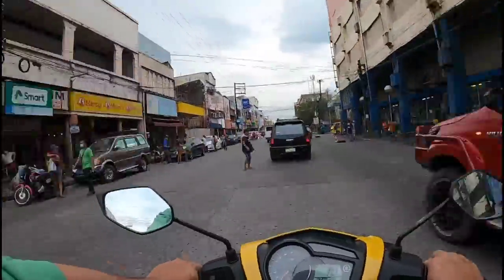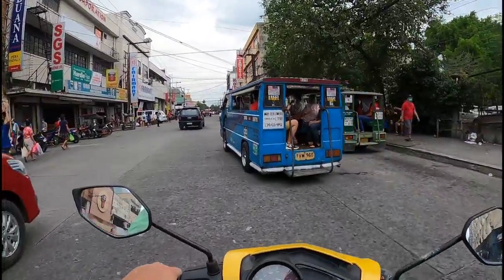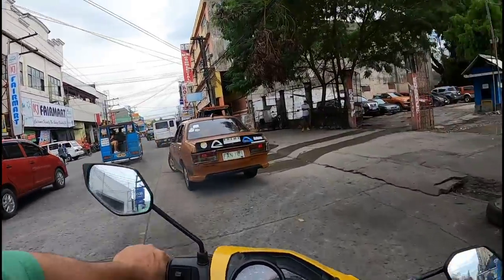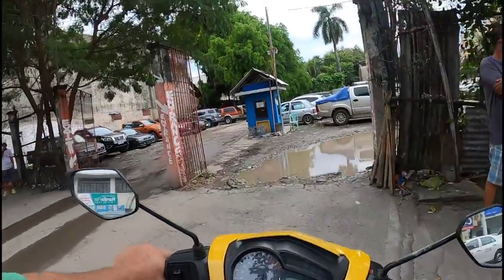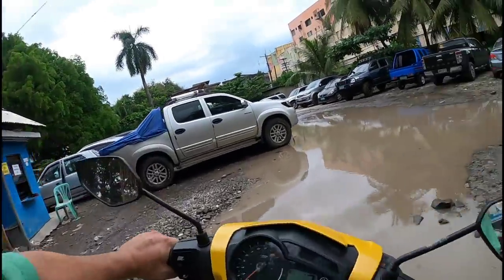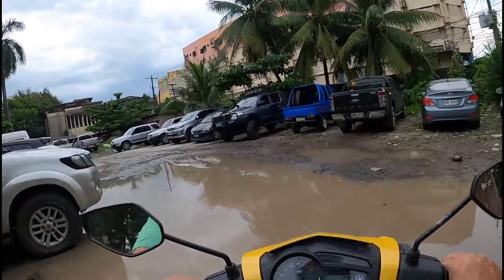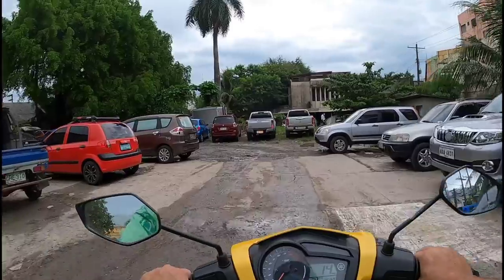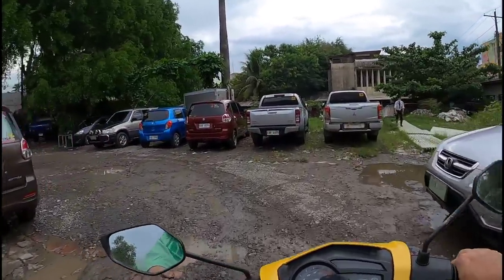Right in the city centre here, just need to find the car park. And I'm headed to this one on the right. This is the Gaisano car park at the moment. It's certainly flooded out, it's been a lot of rain recently. Very busy as well. Can't find anywhere to park.